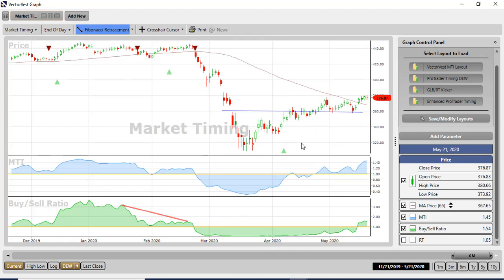Again, there's the market timing indicator, folks. There's the buy-sell ratio moving up quite strongly. There's the MTI. Price is rising. The MTI is rising. That's a strong trend. Now, let's put on the confirmed calls to start with.